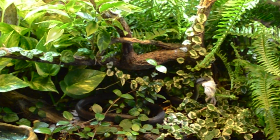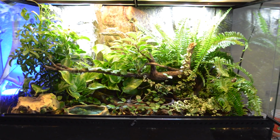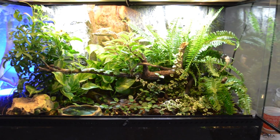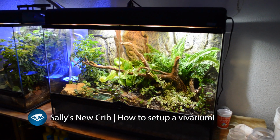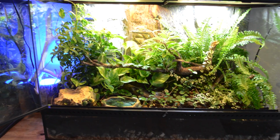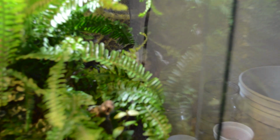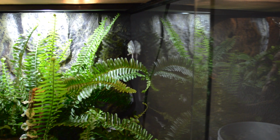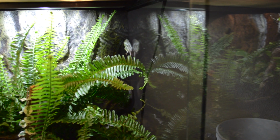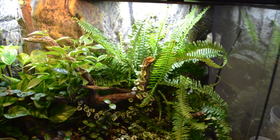If you guys want to see an update for just her enclosure, look at her go, she's just carrying it off. But yeah, this is what her enclosure looks like now, after I think over a month since I first set this whole thing up. So you can really tell how much the plants have grown. It's super cool. It's growing in very nicely. And as you can see, Sally just carried off her prize. Look at her. I don't know what she's doing, but what are you doing, Sally? You're so silly. Alright, anyway, let's stop bothering her.